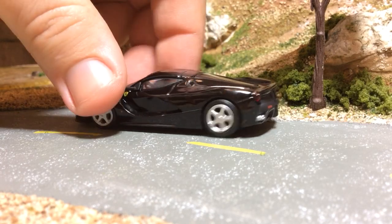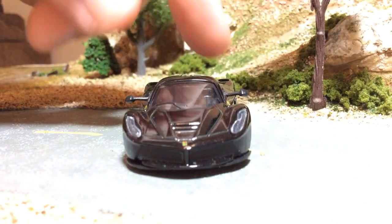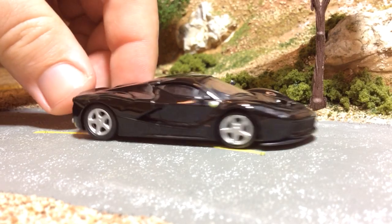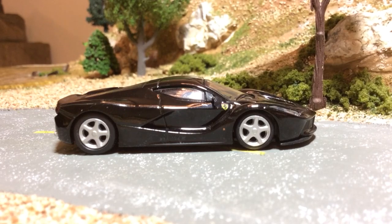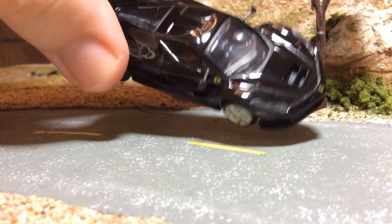Sometimes looking at these cars, it is hard to believe that they are 1:64 scale. Because they're just so nice and so detailed that you would expect them to be at least 1:43 or larger. But this car is just so awesome looking. A lot of awesome detail.